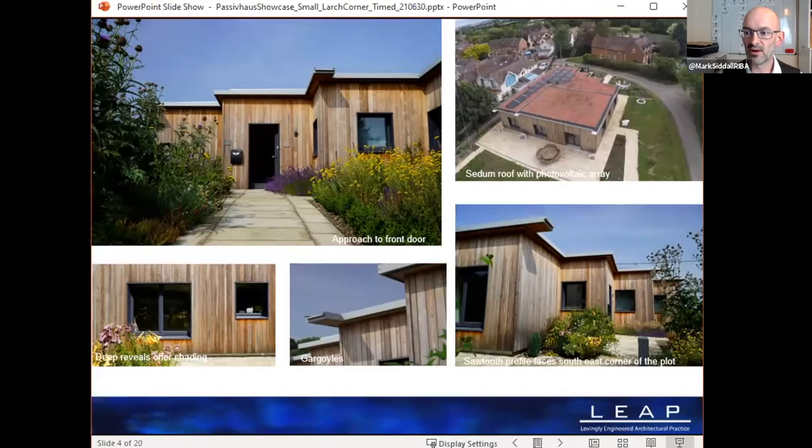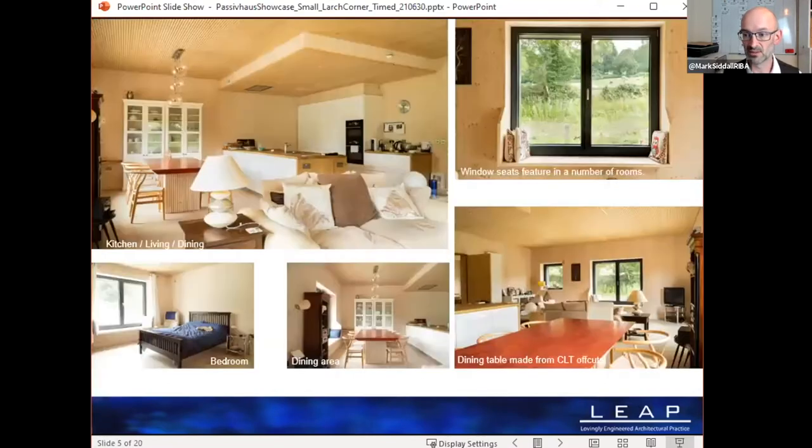Basically, on the upper right you can see the sedum roof with a photovoltaic array, and you can see a sawtooth profile to the house. This is so it addresses this curvilinear corner. The form factor, as you can see, is not ideal. It's a bungalow, but that's because of some very specific site constraints that related to getting planning permission. Internally, it's light and bright. For all of the rooms, we've calculated the daylight factors so that we don't oversize the windows.